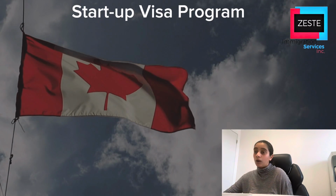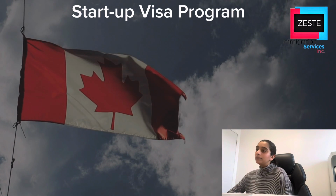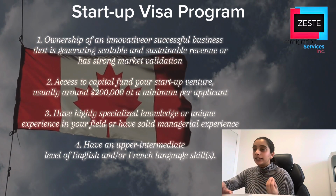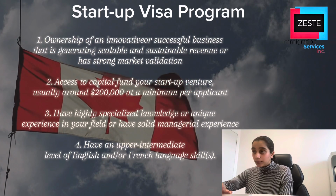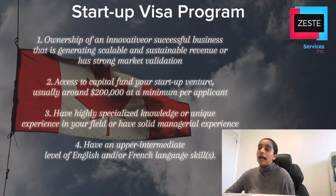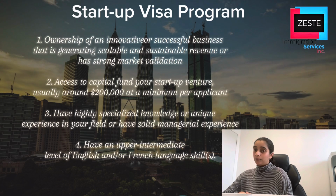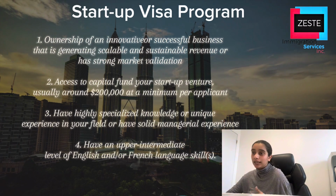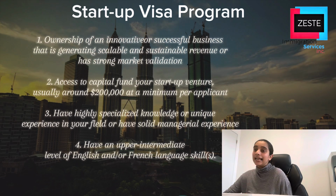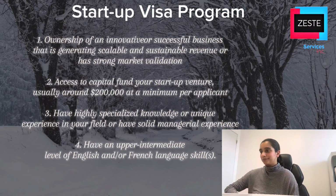In addition to all of this, to be successful in this program, entrepreneurs should be prepared to also meet these criteria. The first is ownership of an innovative or successful business that is generating scalable and sustainable revenue or has strong market validation. Access to capital to fund your startup venture, usually around $200,000 at a minimum per applicant. Have highly specialized knowledge or unique experience in your field, or have solid managerial experience, and have an upper intermediate level of English or French language skills, which is also a requirement.